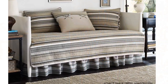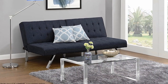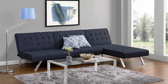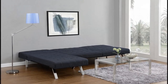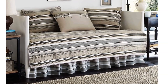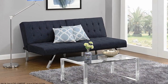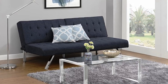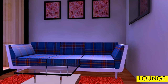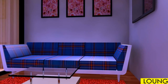In addition, instead of a traditional sofa, you can invest in a day bed or a sofa bed. A sofa bed in the sitting room can be used as a seat during the day and transformed into a bed for guests at night. You are encouraged to use furniture with a low profile. This will help you to free up the vertical space above it and allow you to accommodate wall hangings to help draw the eye upwards.